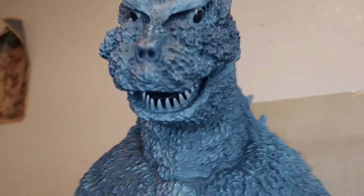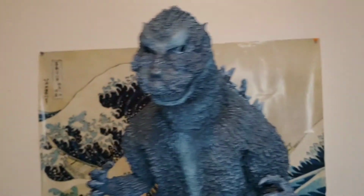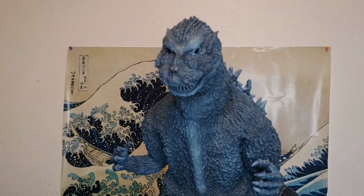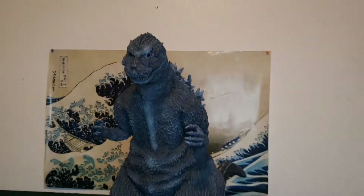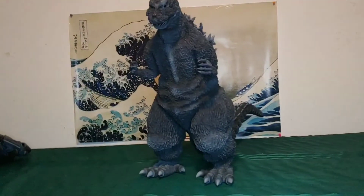From either side, you can get a whole completely different look of Godzilla. And personally, I really loved that about this figure. I loved it about my 30-centimeter Sakai. I love it about this guy, too. And of course, his little devilish pointy ears. Just like here, look in that picture. You can't tell me that this and this isn't completely identical. You'd be crazy to say that it's not.